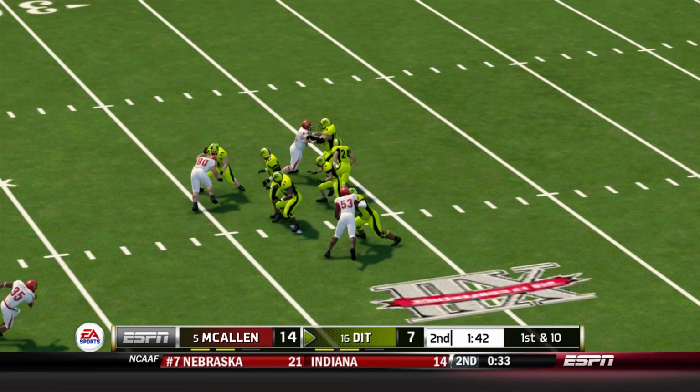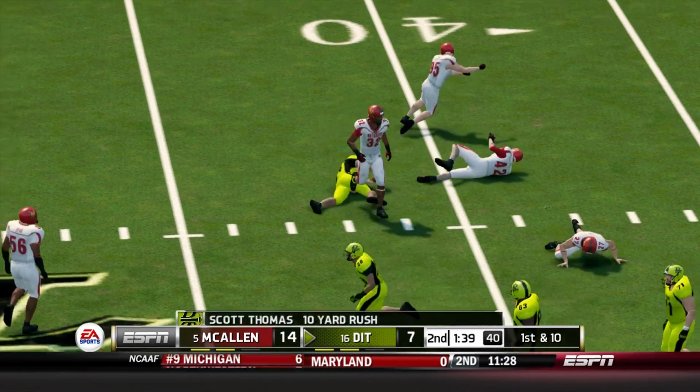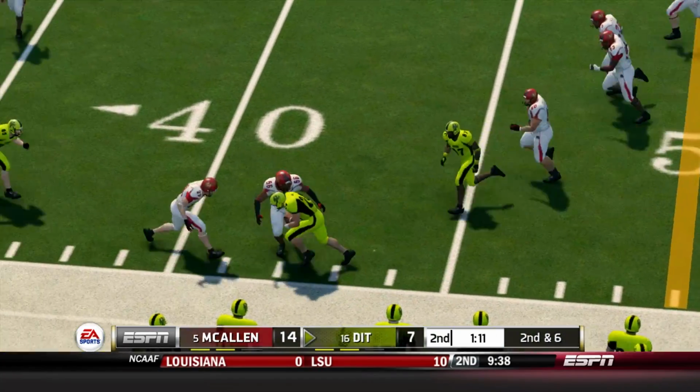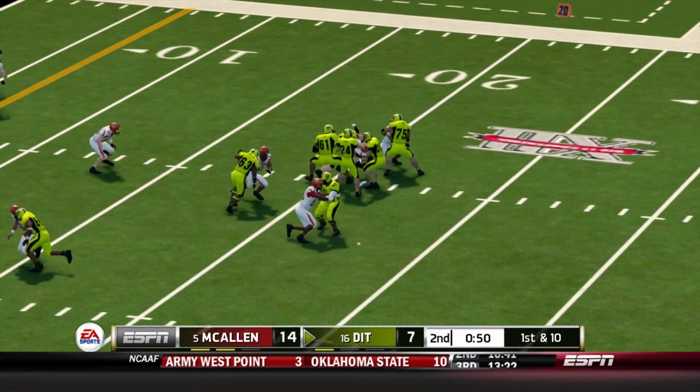Let's check back in here with Scott Thomas. And we know that he's a good running back. He's going to pick up the first down. He's going to pick up 10 yards here. 2nd and 6, he's going to roll to the left, and he's going to pick up the first down and more again. So he might actually fit really well in this Denver Tech offense.